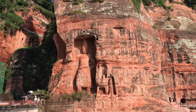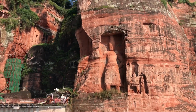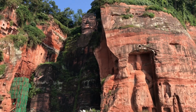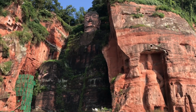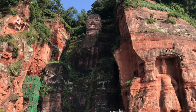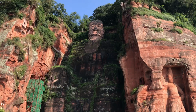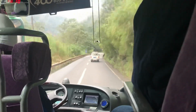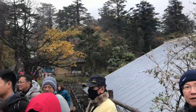Our first stop was to view the 750-meter tall Leshan Buddha by boat. The statue was carved out of a mountain during the Tang Dynasty. It is the tallest and largest stone Buddha statue in the world. The statue actually faces the UNESCO Heritage Site, Mount Emei Scenic Area, also known as Emei San, which we are heading to via this local tour bus.